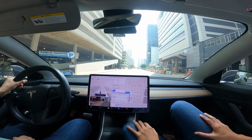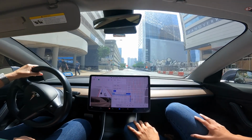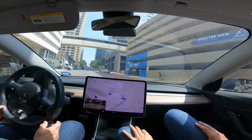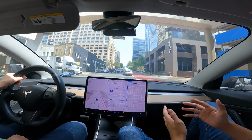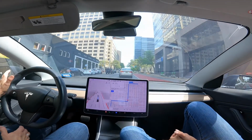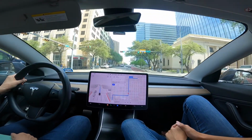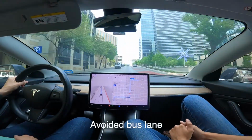Yeah, so one thing that I've found very interesting about FSD beta is you can really see the vehicle trying to make decisions while it's driving. And over here again, you see the steering wheel trying to correct itself and then turning into another one-way street. And it also avoided the bus lane on the right. So the bus lane is highlighted red on the road. Interestingly, there are no visualizations on the screen that say that there's a bus lane on the right.